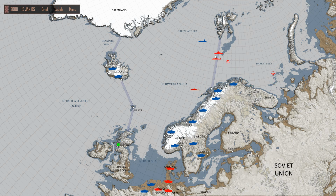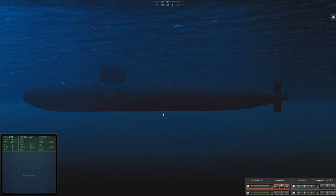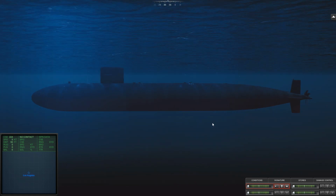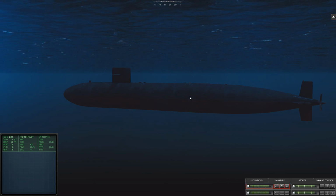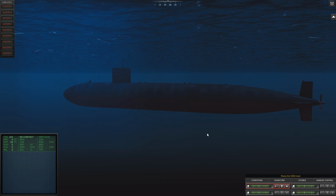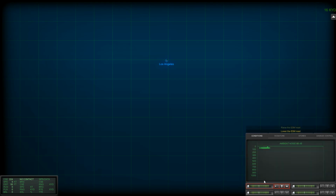Looks like they're just patrolling. This could be our target. Hold. Oh, are we going to be engaging both of them? Interesting. Bearing 178, designate 01. I'm not sure if the game merges two groups, if there are multiple. That would be a really interesting development. Where is ESM? Nothing. So I found the submarine group first.